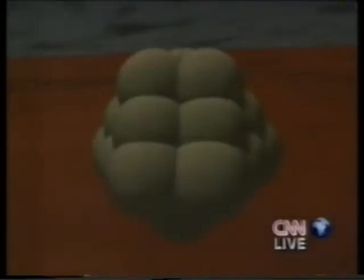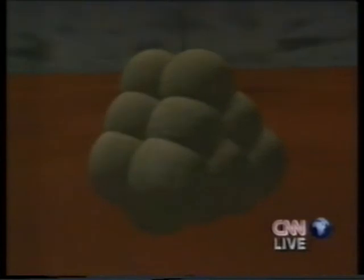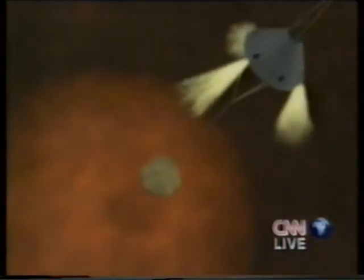The way they landed was very peculiar. I've never seen any kind of craft come down with such a complicated sequence. They used parachutes and rockets and airbags. Why did they have to go through that whole complex procedure? The main reason is they did not have retro rockets to slow it down. They had to use every possible way to get it slowed down.